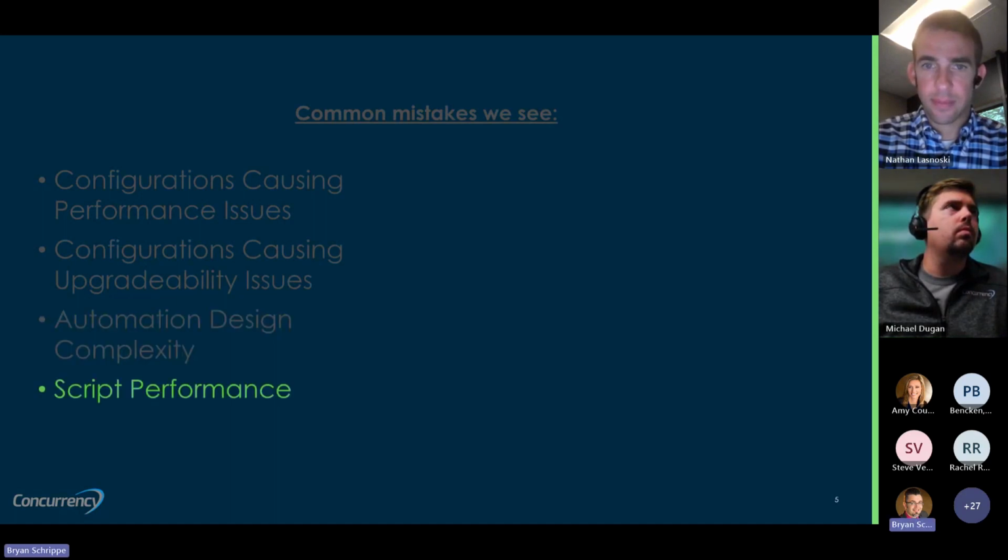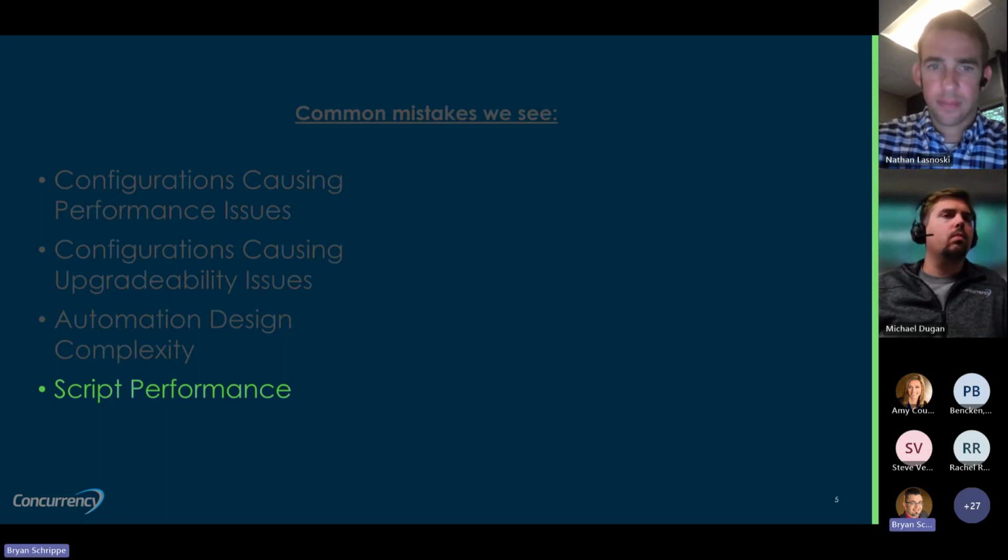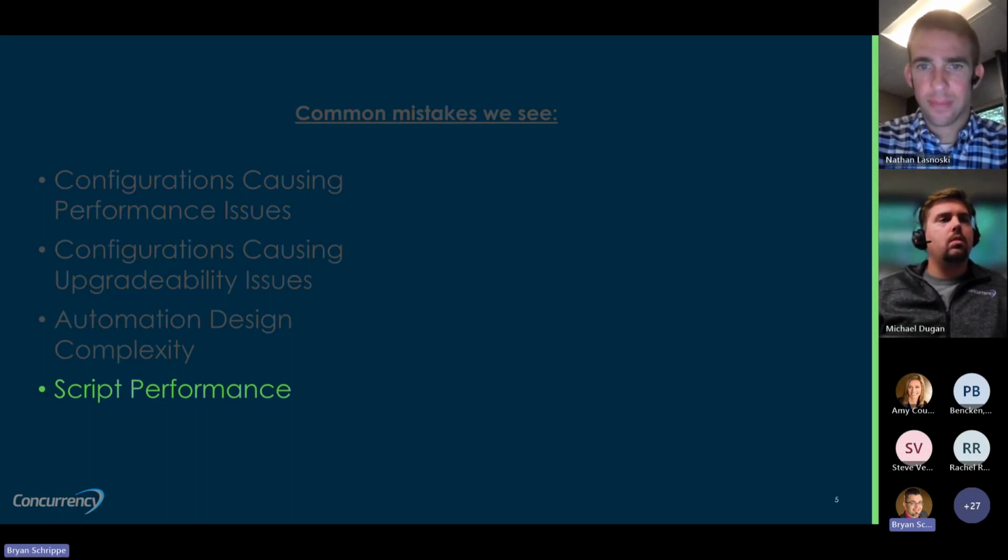Another big one we see is script performance. So running large amounts of code in scripts and not passing that load off to the backend system to do processing, then returning information is a big issue we see. I remember a client that we ran into that had one business rule that was over 600-700 lines of code, and it would run every single time a form loaded. Now think about that from a performance perspective, having to run all of that code on load every single time you open up a ticket. It can get pretty daunting.